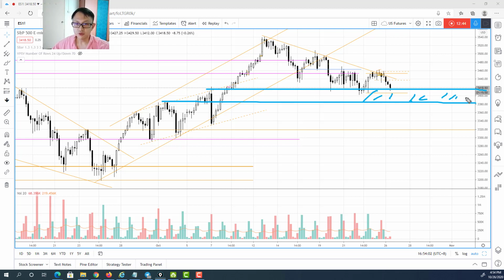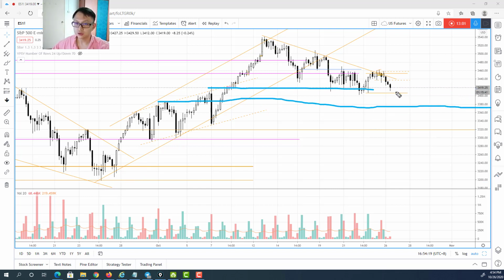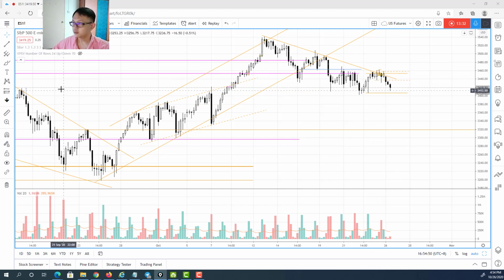So if the level cannot hold, failure again, then definitely we will see it drift down lower to maybe find support at 3200 again. So that is definitely the bearish case. So right now this is a very important level to watch, the 3380 to 3400 level. If we can see the price bounce up from here, then we still have a chance to see the S&P 500 overcome the 3450 to 3460 level and eventually go on to test the all-time high. Otherwise, if the price fails at this support level, then it will just go down to test September's low again, 3200. Alright, so those are the immediate levels that I'm watching.